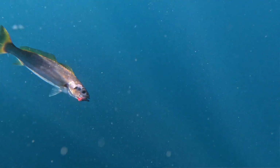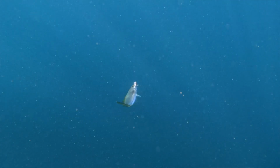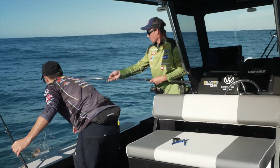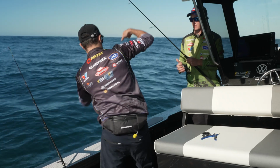Isn't it funny how before you've even seen the fish, you can kind of call the species based off what it's doing? Absolutely, every fish fight's different. Oh, it's a trad. Look at that. I'll put my rod down and give you a hand if you want, mate. Yep, I'm going to step back. Oh, come here, give me a leader. Yep.